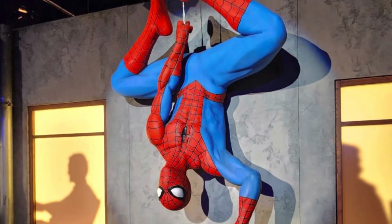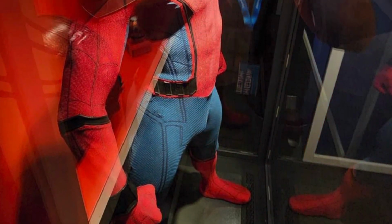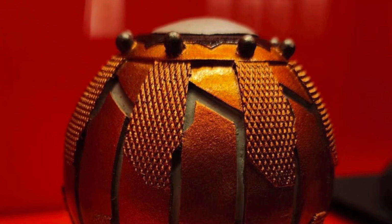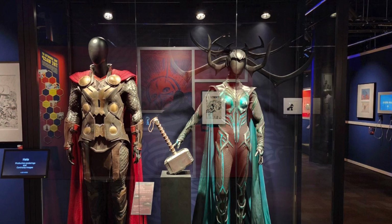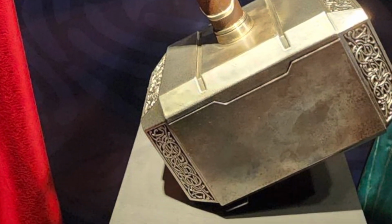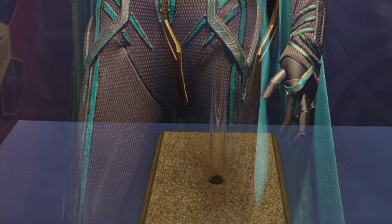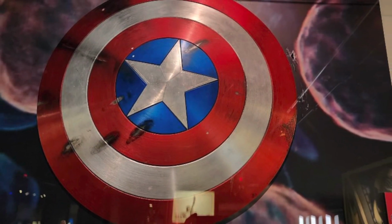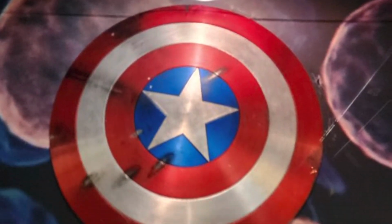Check out the Spider-Man costume, even the details from the Green Goblin mask and that orb that he throws. Time to check out Thor's costume from the Dark World and Hela's costume from Thor Ragnarok. Check out the battle marks on Captain America's shield from Avengers Endgame and the costume he wore in Avengers Age of Ultron.